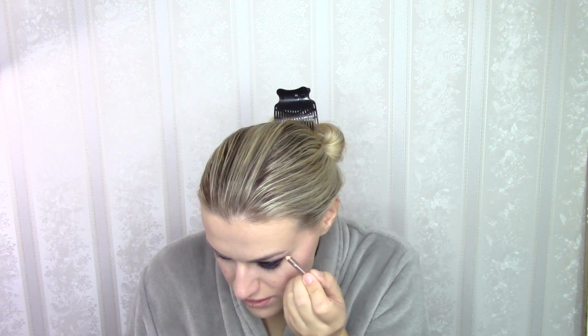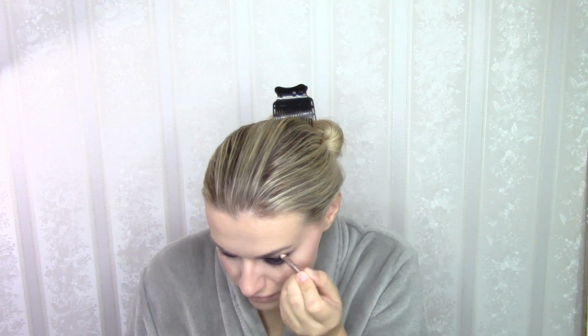I already have, as you can see, naturally thick brows. I don't tweeze them too much, just in shape, and that is that. But to accentuate the brows, because for some freaking reason, the entire internet is obsessed with brows. I'm not really sure where this came from, because I've never really cared for my brows all that much.